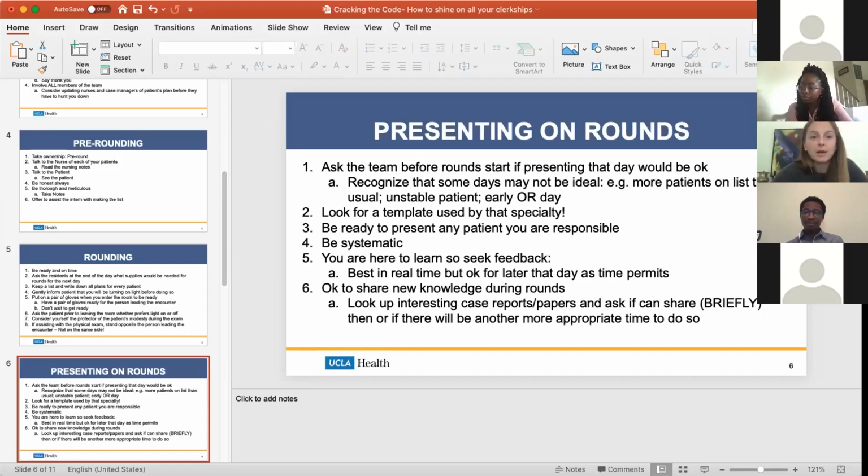And then as you get more comfortable on the rotation, perhaps the attending might tell you, oh, you can shorten that, or the resident can tell you that you can shorten it, but at least you've shown that you know what that is and you're putting in the work.